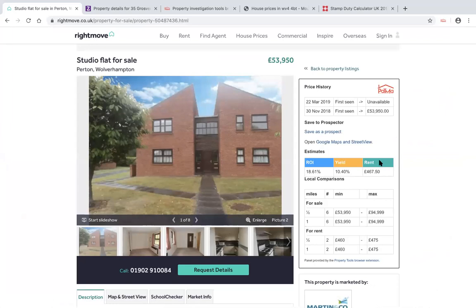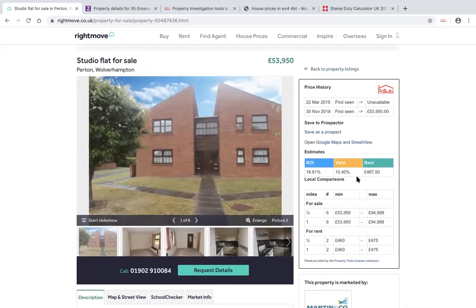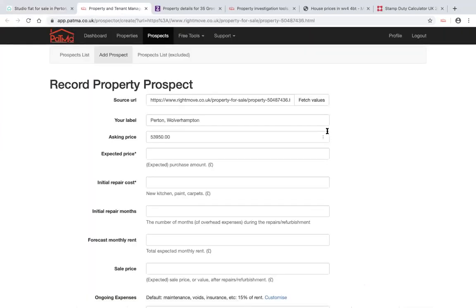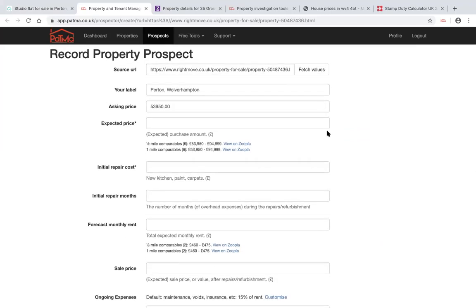So you can see it was first seen at 53,950. There hasn't been any price reduction there, but you can see what the estimated ROI, yield, and rent is. Now, what we're going to do is add this to Patma, but first of all, we would just want to check what the local comparisons are, the local prices. So let's just firstly add it as a prospect. So we just click save as a prospect. Okay, now let's assume we got this for, say, 45,000.